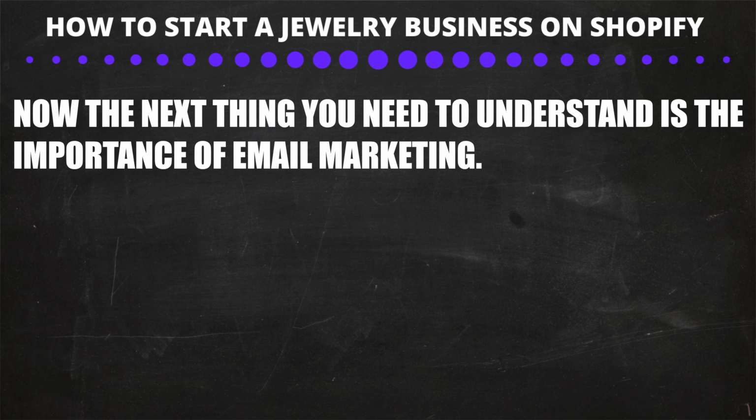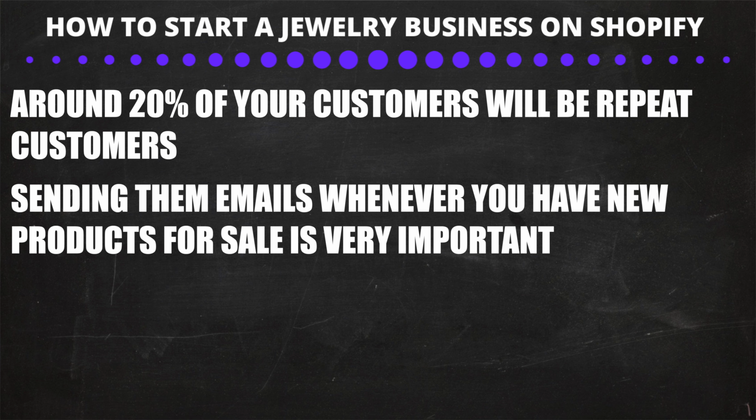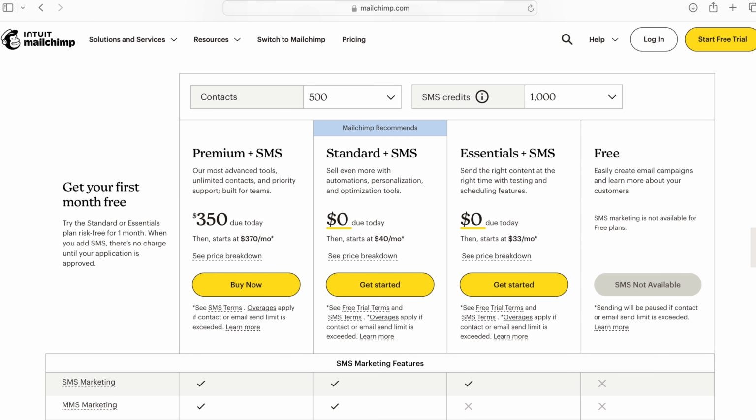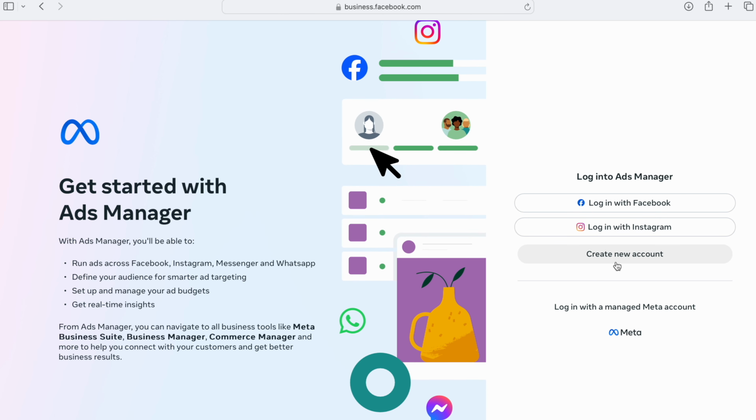Now, the next thing you need to understand is the importance of email marketing. Around 20% of your customers will be repeat customers. Sending them emails whenever you have new products or sales is very important. Sending emails is basically free, and you can use tools like MailChimp to make email campaigns. It's super easy.